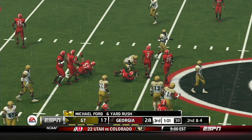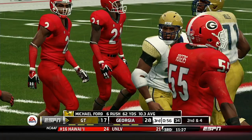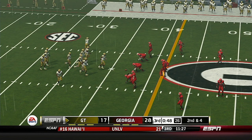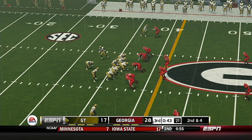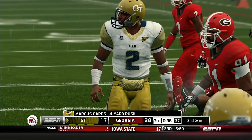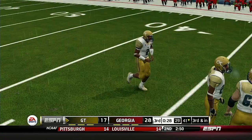Carries the ball for a nice gain. Called a gain of 6 yards. That'll make it second and 4. So it's second down now, and they need about 4 yards to pick up the first. 91 is the mic. Nice run to the outside. That's a gain of 4 on the play. That'll bring up 3rd and inches.